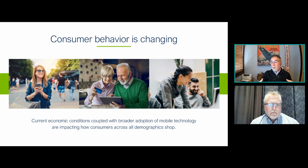We're doing mobile showrooming. We're looking at our phones to find who has the product, what's the price. So a lot of that research is being done. But all of this is saying is we're changing how we view commerce and how we purchase, and our promotions need to keep up with those dynamics.